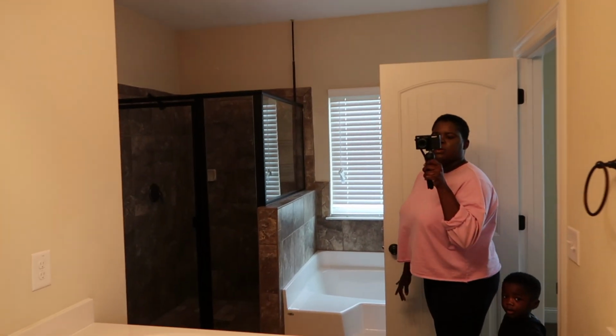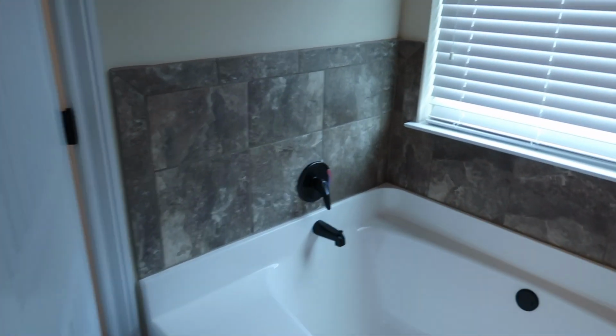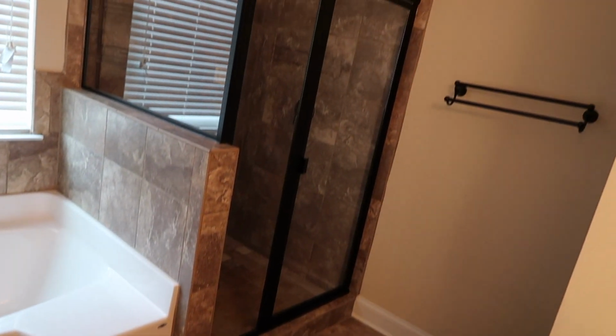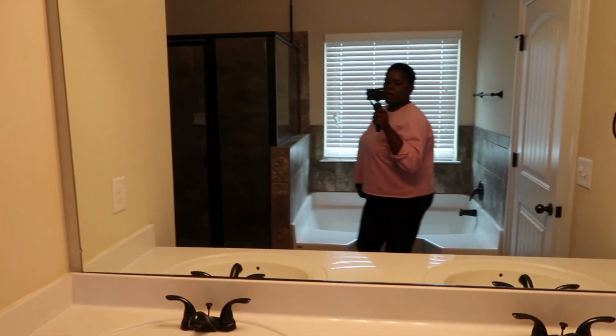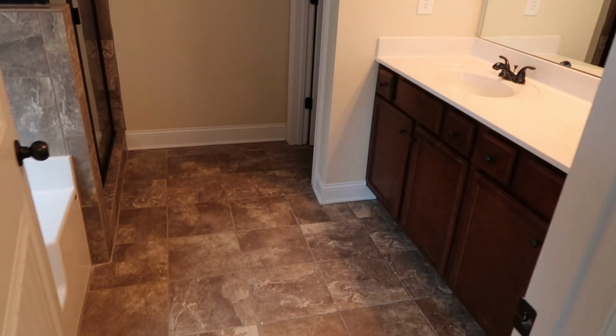So here's the double sinks. Here's the mirror. Here is the potty closet, and this is the shower, and this is the tub here. So it literally looks like this. I don't know if you guys can get a good view. Okay, Bubba, be careful. And let me give you a view from the door. There you go. It's a little bit better.